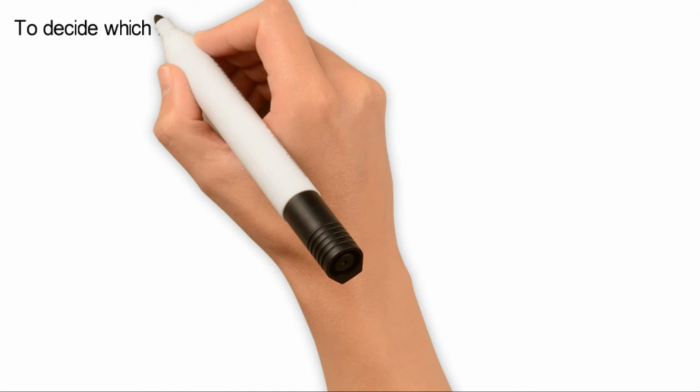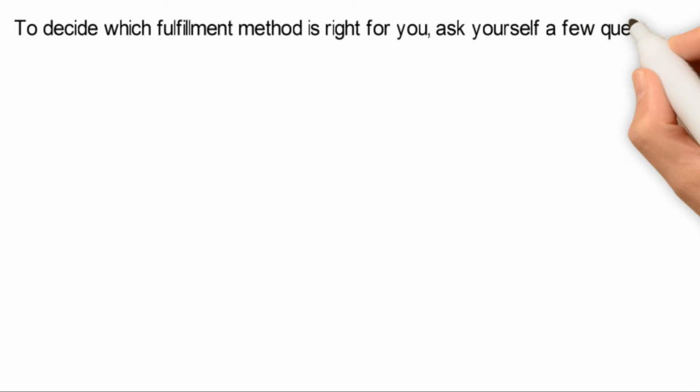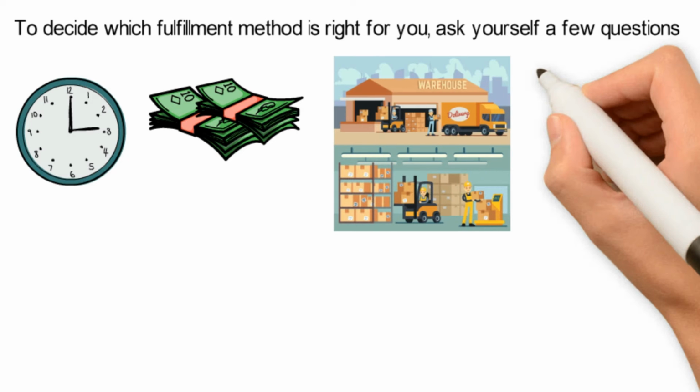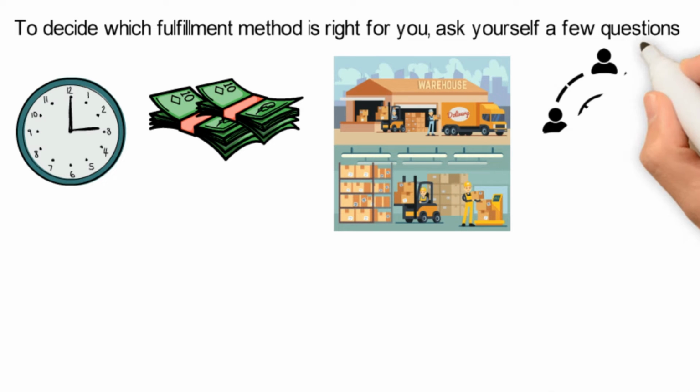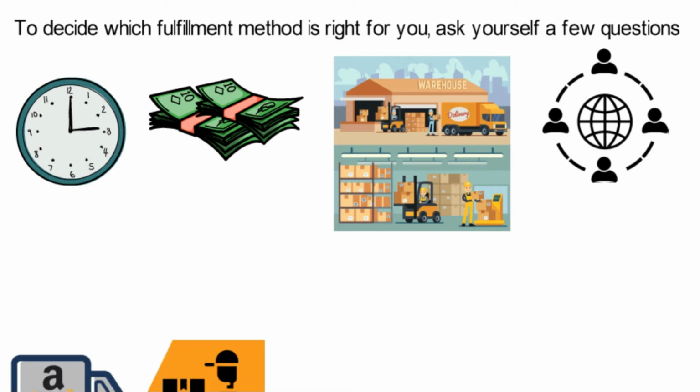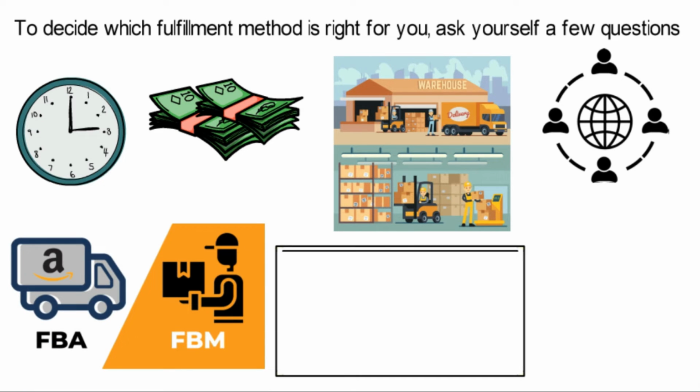To decide which fulfillment method is right for you, ask yourself a few questions. How much time do I have to invest in my business? How much money am I willing to spend on storage and shipping? Do I want to outsource some of the logistics to Amazon? The answer to these questions will help you determine whether FBA or FBM is right for you.